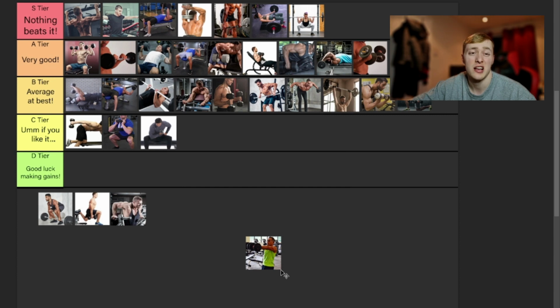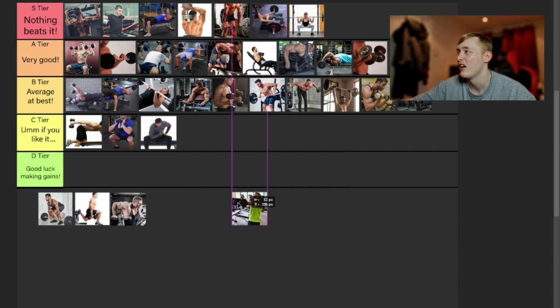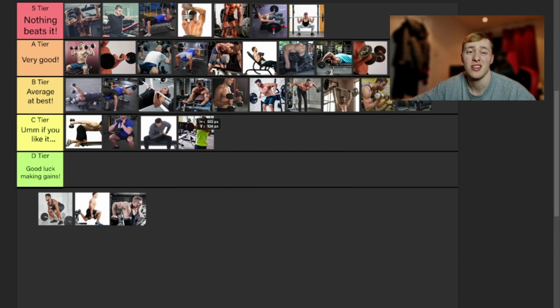And with this exercise specifically, this is the one where you see people swinging the weight up. You're very inclined to be swinging the weight once it gets hard, and it's just not needed, using your traps, stuff like that. And I don't really do it myself. So for that reason, I'm probably going to put it in C tier. You can do it if you want, but there's a lot more exercises which are a lot better than front delt raises.